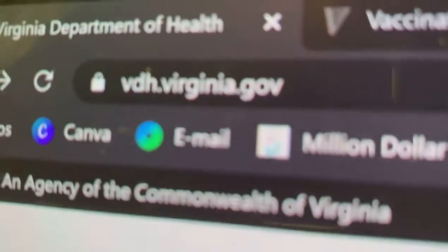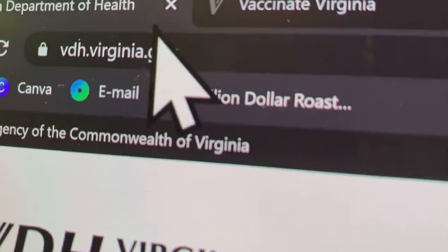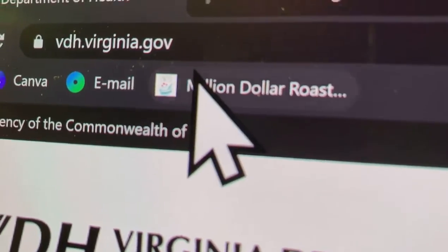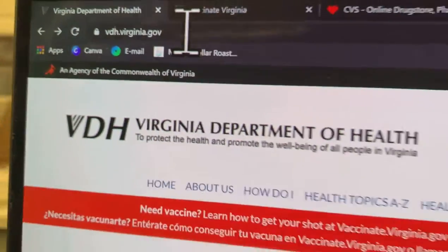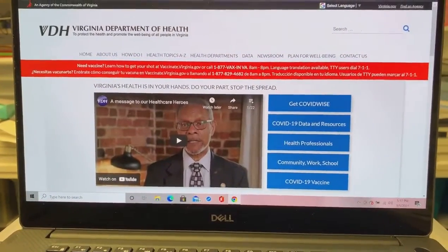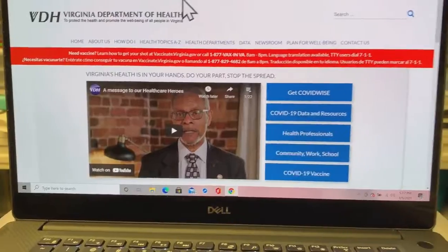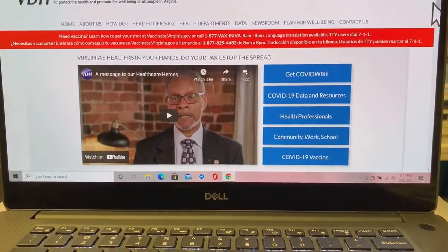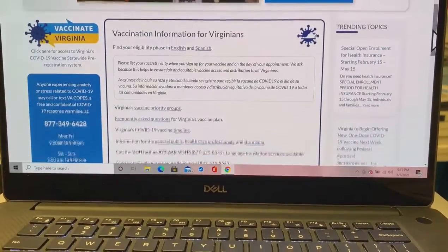And let me take you up to the top here, if it'll focus for me, and you can see vdh.virginia.gov. And my apologies if this is a bit shaky. I'm trying to run the computer with one hand and hold the camera with the other. Virginia Department of Health site has a lot of information. The first thing you need to know is, am I eligible for the vaccine?